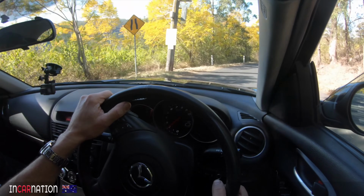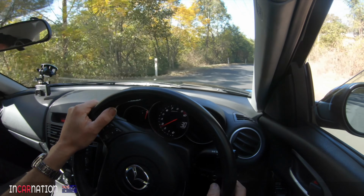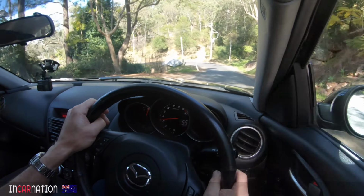Yeah, it's good. Well, we've just seen how it is on a smooth road. This road I know is much more like Australian B roads, quite bumpy. So let's see what the ride's like down here. Do you know this road? No, I don't actually, Stuart.